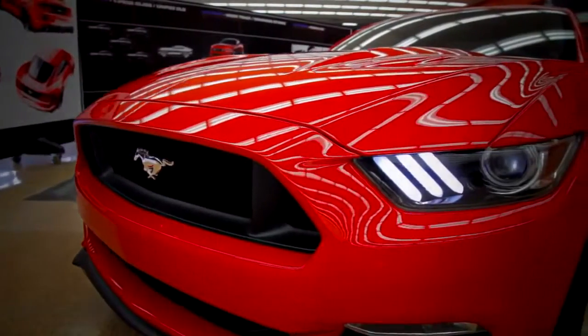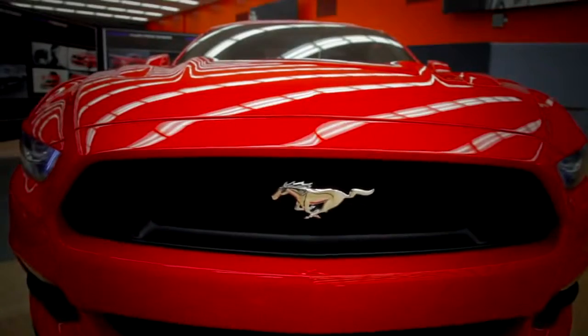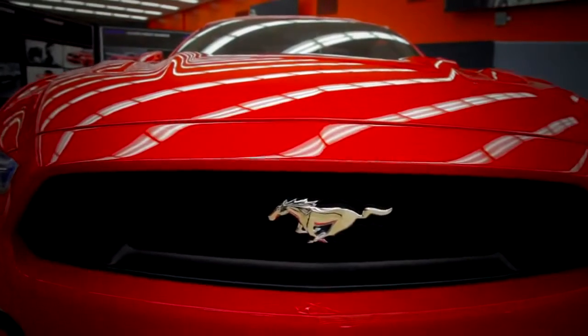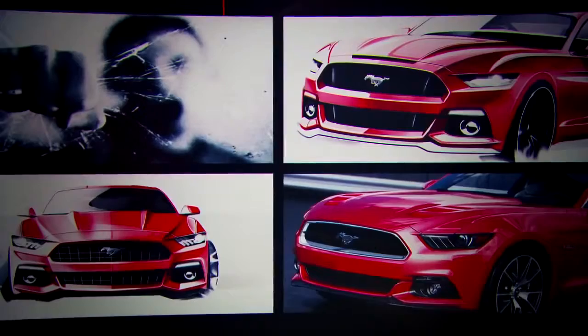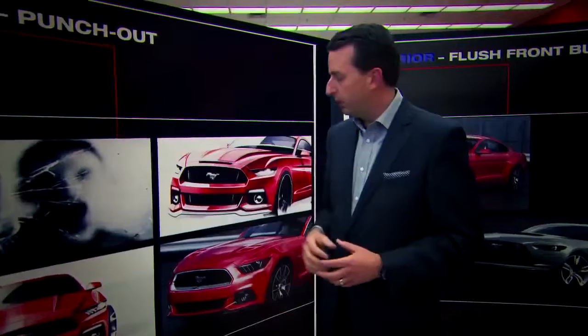Everything on this car is brand new. Every single part we designed, reinvented. There's a lot of key elements which we took and got inspired from our heritage. And there's certainly a bloodline running through the entire car. We talk about this punching out quality, this fist breaking through glass or punching through the wind.